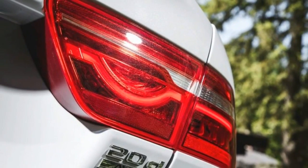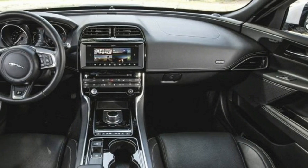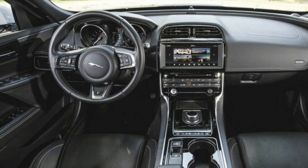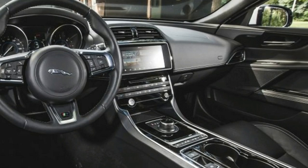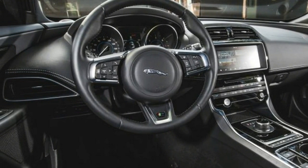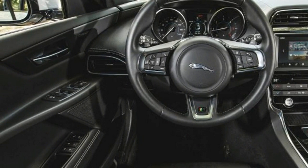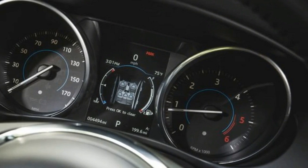Given the 40-plus mpg fuel economy, quiet highway cruising, and 600-plus mile range, this 20d makes for a great long-haul companion. Just make sure to switch off the lane-keeping assist system, whose steering interventions are abrupt to the point that they led to repeated passenger inquiry about the source of the undesired swerving.